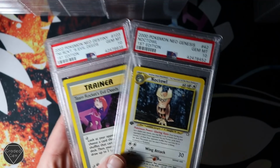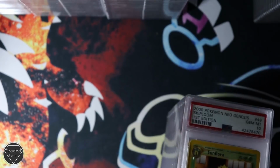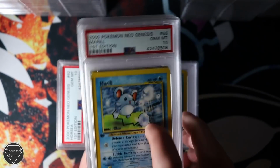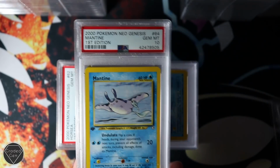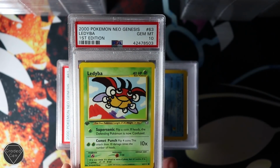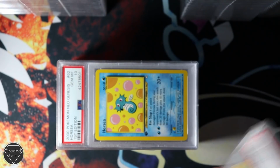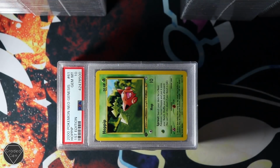Team Rocket Evil Deeds from Neo Destiny. Strange how they've put these Neo Destiny cards at the back of the Neo Gen packs, isn't it? Stacks, sorry. So we're halfway through now, guys. Halfway through. So this video should be about 15 minutes long. Gem Mint 10 on the Marill. Mareep. Flock of Mareeps, I should say. Just a Mareep underneath that as well. A Mantine, doing very well with the two gems. A Ledyba. A Ledyba indeed. Gemmy. So many gems. It's madness. Horsea. Really cute artwork of Horsea there.